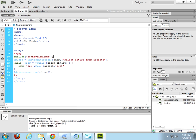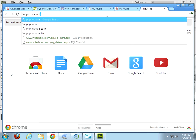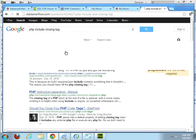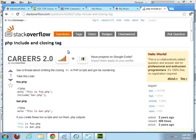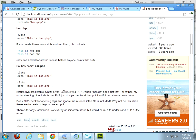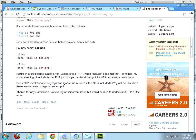The best practices is not, yeah, so let's look at this. PHP include closing. See, somebody's Googled that before. So here we are at Stack Overflow. Stack Overflow is by far the best place for programmers. Why? Because it does exactly what our class website does. It's social. People post questions, people answer them, and people grade those answers. And if you get good answers, people will grade them because they work for them, and people know it works. So you go through this, and I'll probably explain why if you want to do more research.